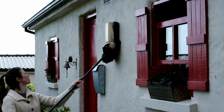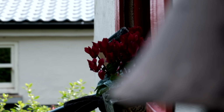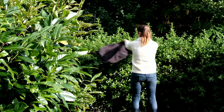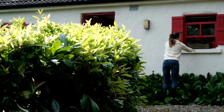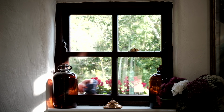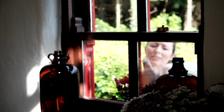It's autumn cleaning time of year, and I'm getting ready for the winter to take hold. I always start with the cobwebs outside the house, and a towel over a brush works perfectly. There's nothing like a hedge to get rid of all those cobwebs. Our house is very old, so cobwebs are a daily occurrence. And then while outside, sure, why not? Clean the windows.